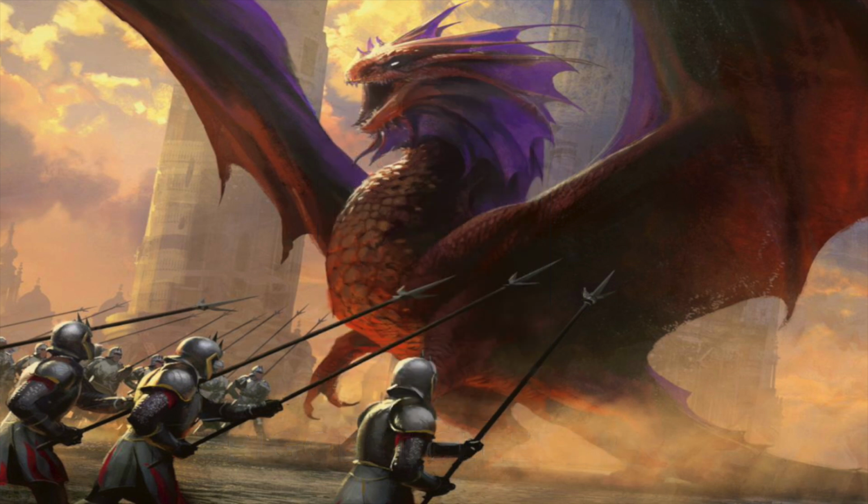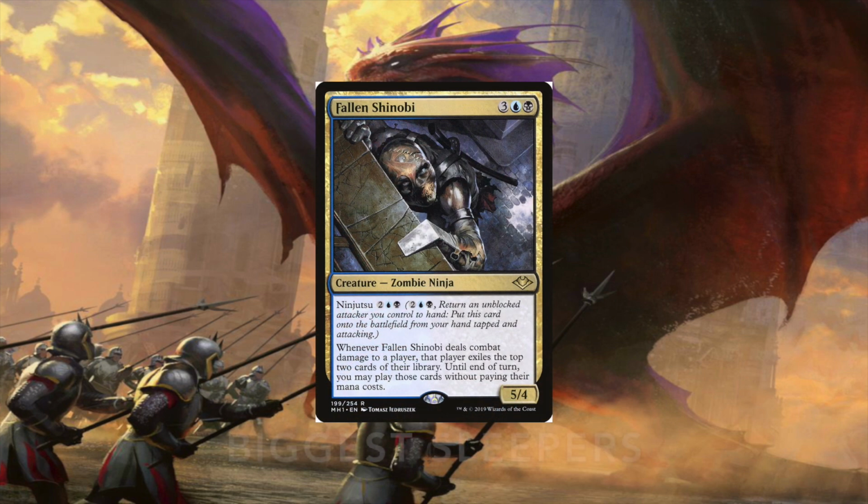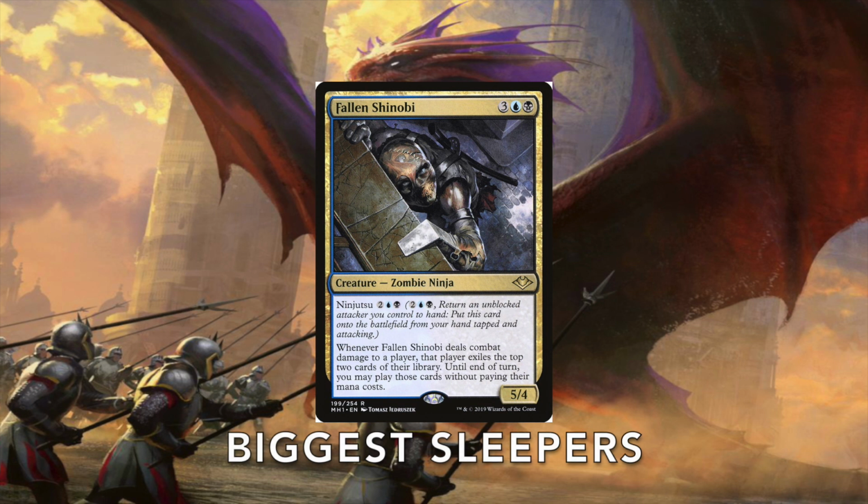Moving on from that one, next we have Fallen Shinobi. What are your thoughts on this one? So, anytime a Magic card says you can cast a card for free is when you should be excited, right? Fallen Shinobi does this by either hitting an opponent or using ninjutsu to get it in there to hit an opponent. It lets you cast the top 2 cards of their deck that turn for free. Like, that's insane card advantage.